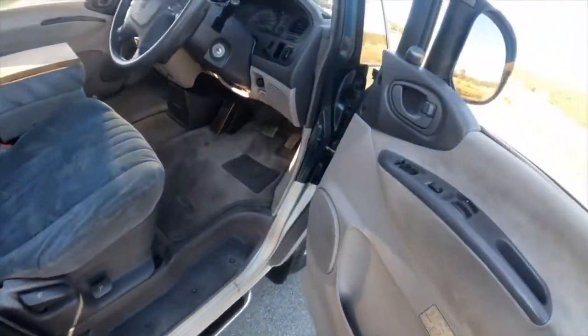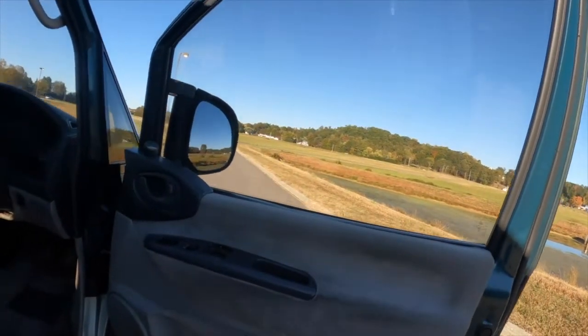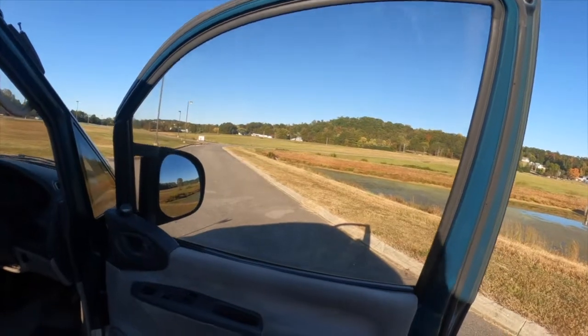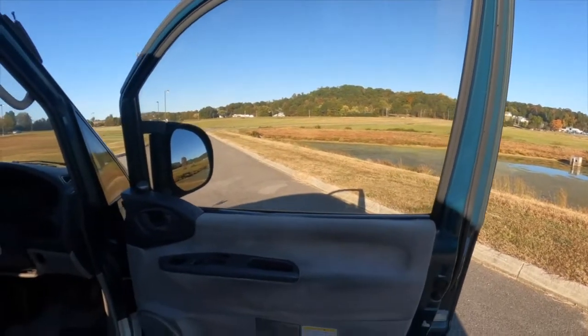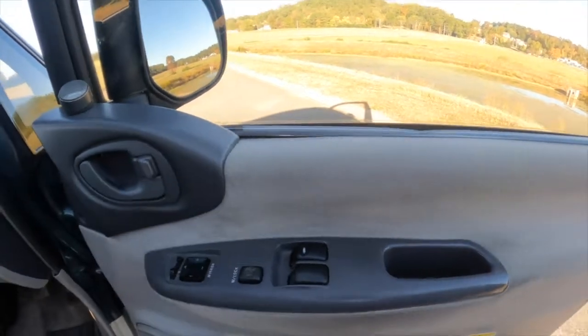Gotta take a look at the interior of the vehicle. Start with the driver's side door. It does come with AC, which is air conditioning, power windows, power locks, power mirrors as well.